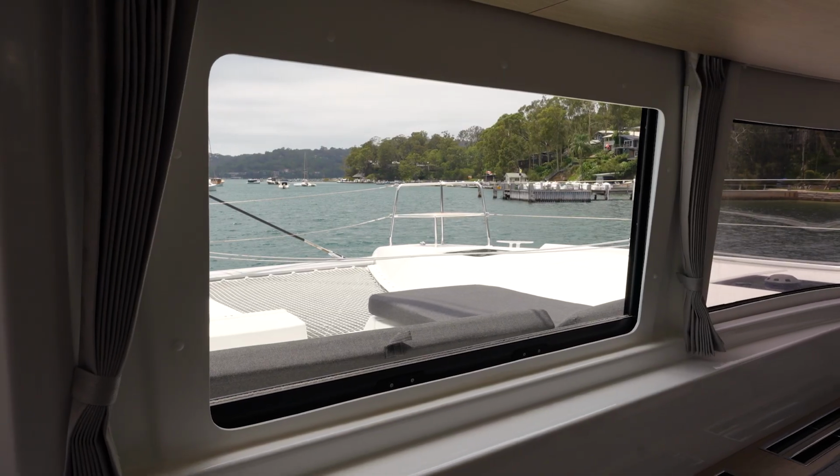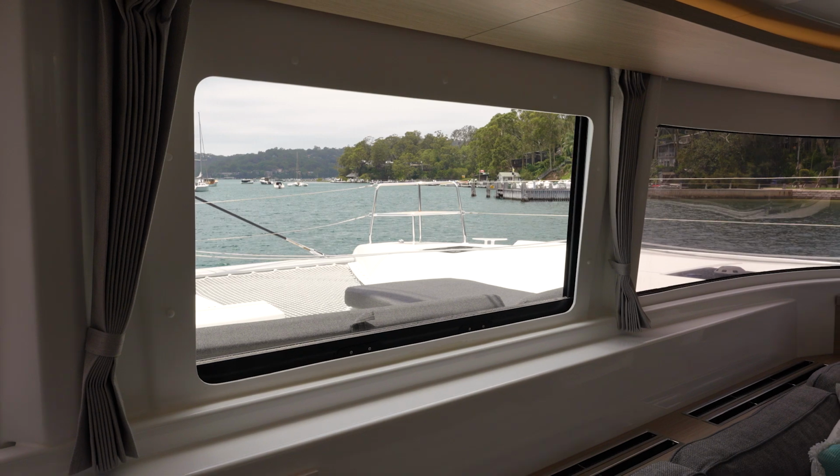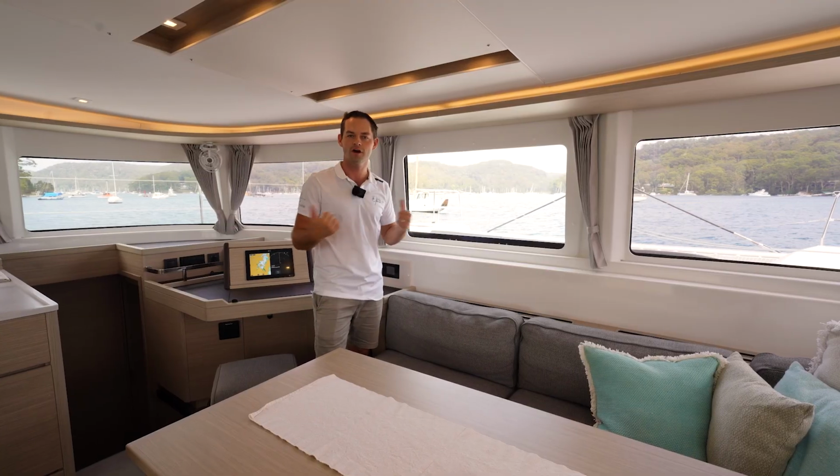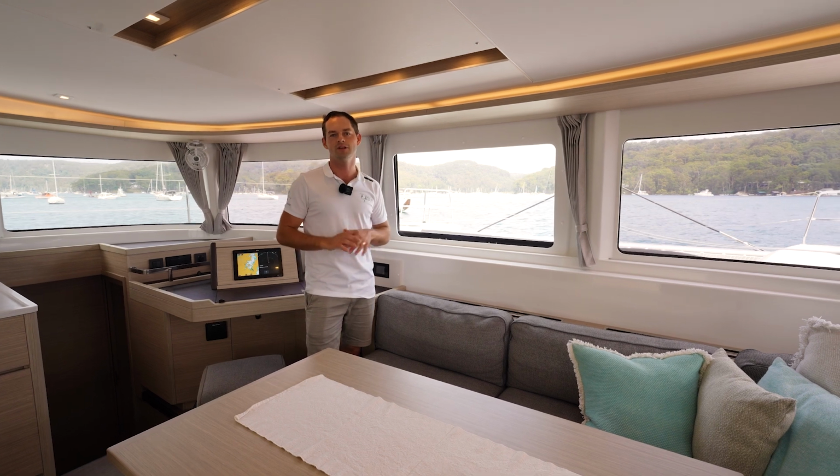Ventilation as well is also very good with this full drop-down window here that I mentioned earlier, as well as a full door and window at the back of the saloon. So for a cross draft, if you don't want to run the air conditioning, the saloon is very comfortable.